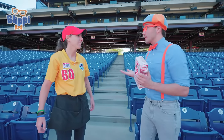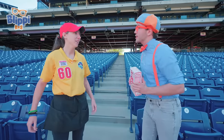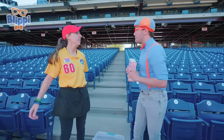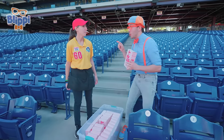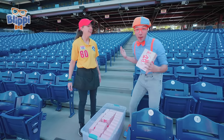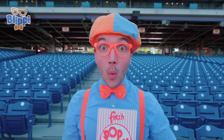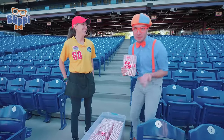Oh, and Samantha, we're learning about different jobs at the ballpark. What do you do for your job? Well, here I walk up and down the stairs selling popcorn to all the fans. Oh, that sounds fun. Wait a minute. You sell popcorn to all the fans on all the stands in the entire ballpark? I do. Whoa! That's a lot of popcorn! And a lot of people, too.